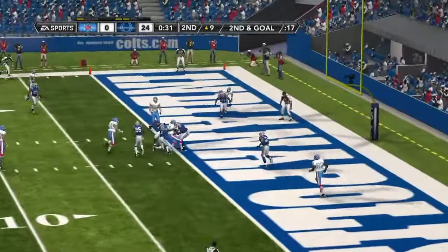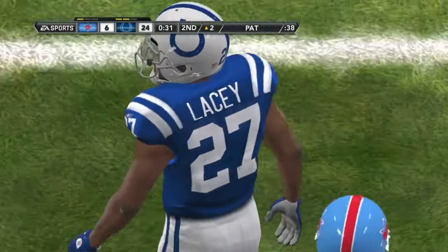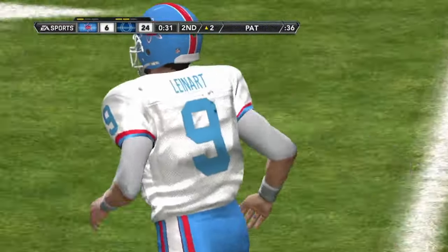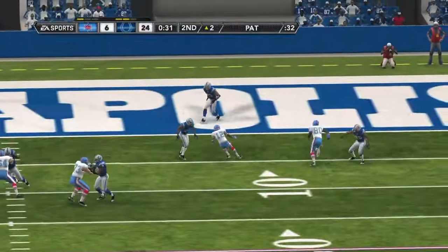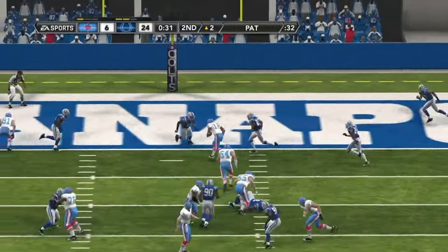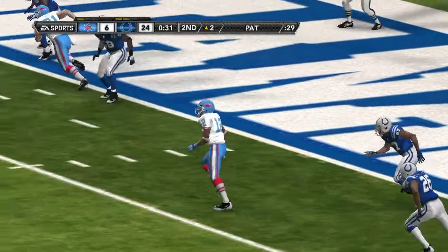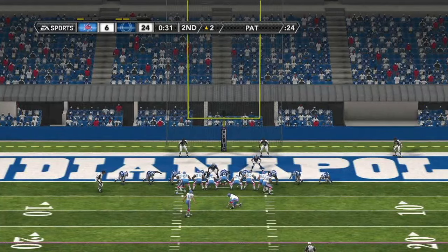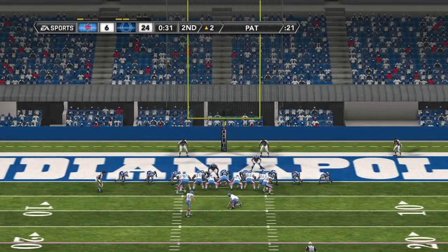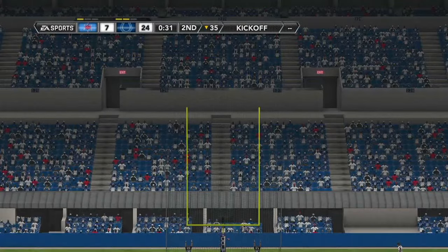Opts for a short throw. That's a touchdown. Just a great route that time. No way that he wasn't going to catch that football and score with that one. That was beautiful. Rackers adds the extra point.